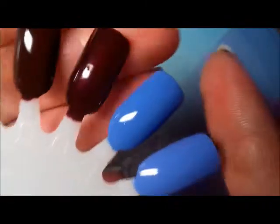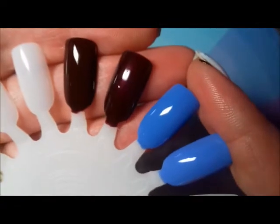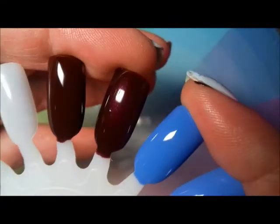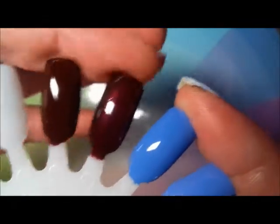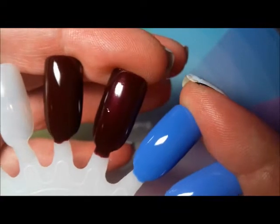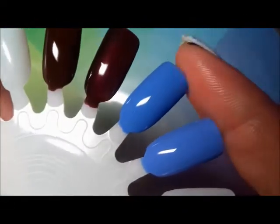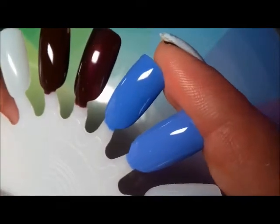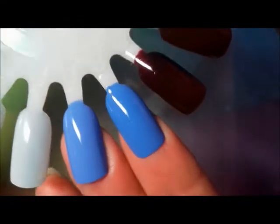So that's it for today. No dupes, but pretty close, especially these two. I don't know whether you could justify needing both of these. They are actually quite different when you get them on the nail on two coats. But these, I would say, if you've been after Illamasqua Cameo and you can pick up Blue La La quite easily, they're very, very similar.